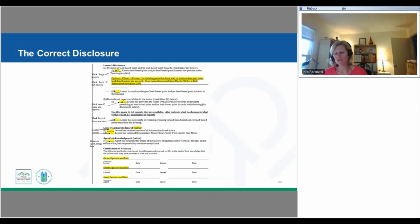They also often see fraudulent signatures. There's quite a few where they've seen the owner signing for the tenant. It's the tenant who's responsible for signing their part of the disclosure notice. And then also there's been a lot of violations where the reports are not disclosed or shared. So the owner checks off, yes, they know there's lead, but they're not sharing any reports with the tenants. So that needs to be shared as well.